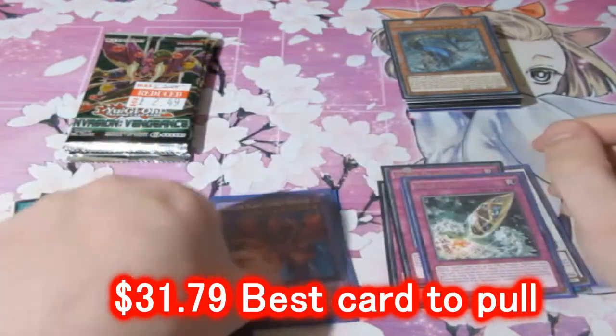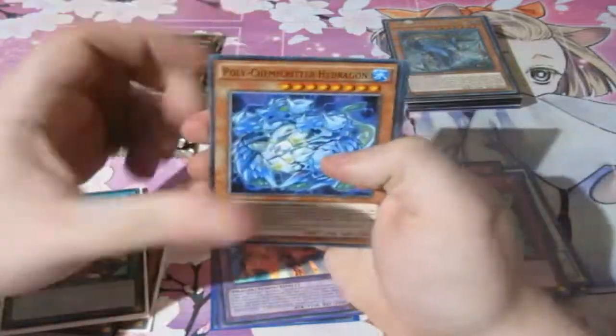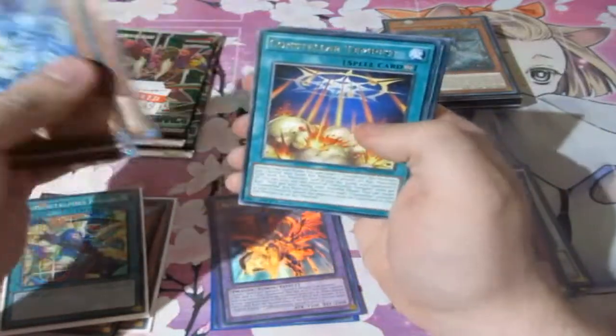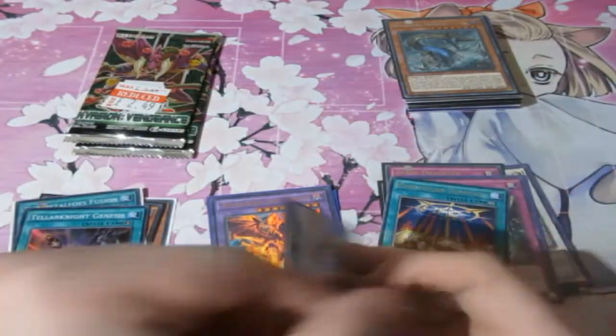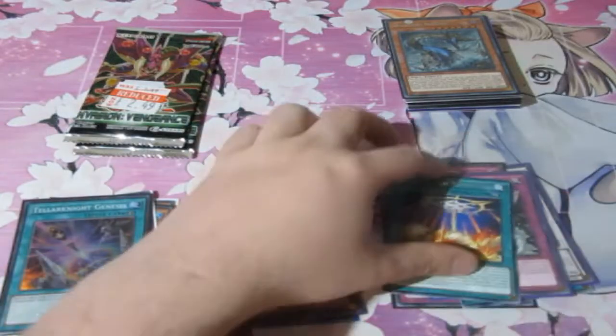Damn, son. That's awesome. There's only 3 packs left and we've not pulled a secret rare yet, but do not worry. I'm sure the outlook will change soon enough. Hopefully in the last pack opening we'll get some. We got Tranquil Knight Genesis. Nothing there. Sleeve this one up.